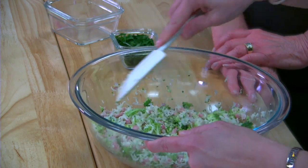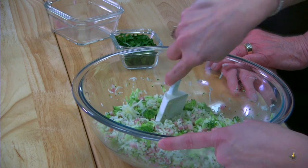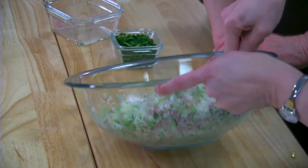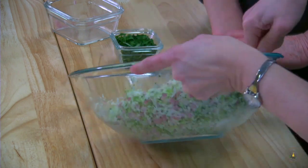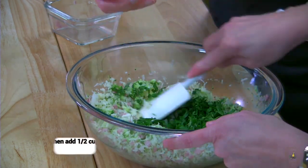Yeah, and it smells so good. I'm also always looking to make sure I've chunked up all the broccoli so we don't have huge stalks, because you don't want to come across the big stalk. All right, if you want to throw that parsley in here, and then we'll mix that up.